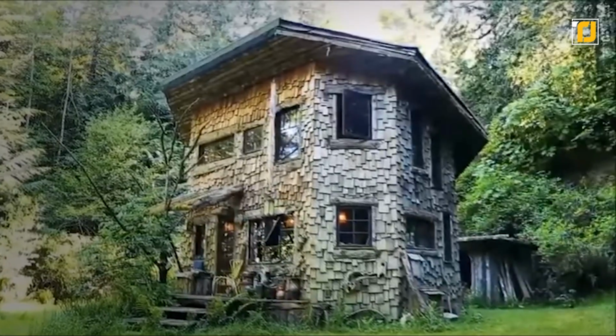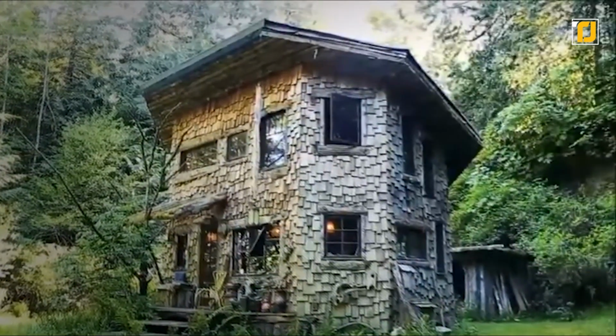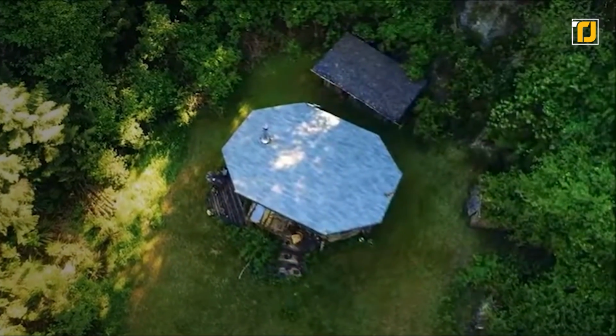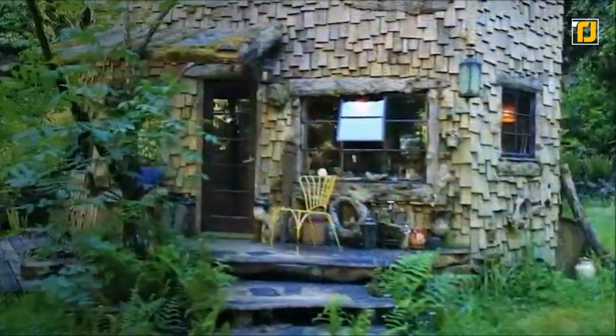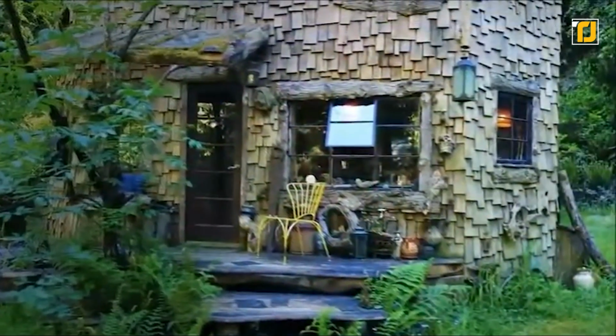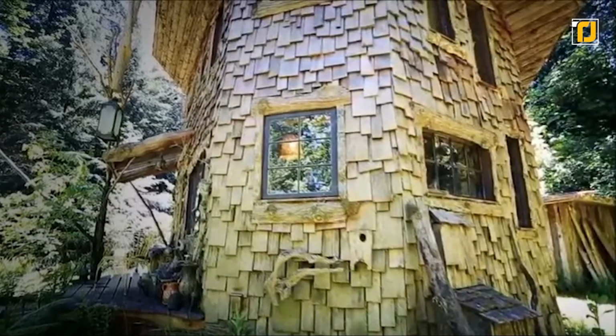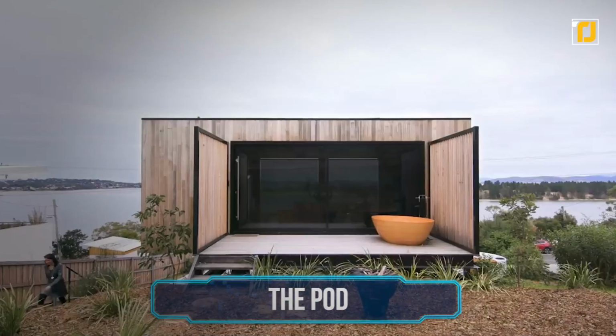It's located in the middle of a lush green forest and is made out of local stone or wood. There's probably no better way to incorporate a house with nature than the way this house does it. Even the interior is mostly made out of wood, and this wood isn't even perfectly manicured, but rather left in a mostly natural state.